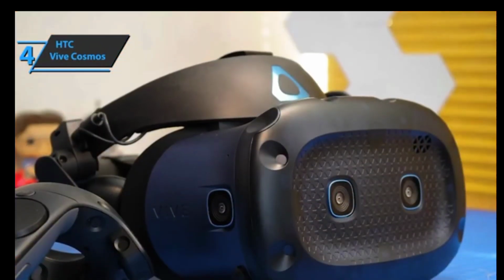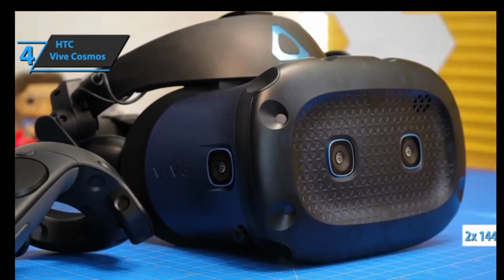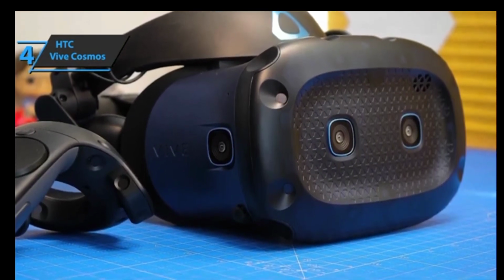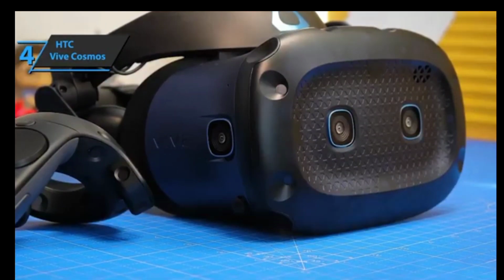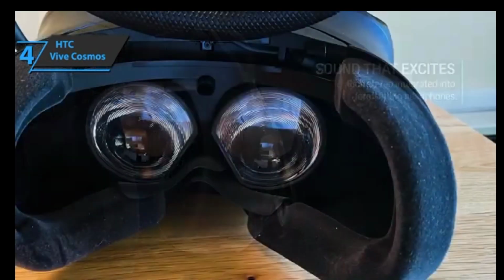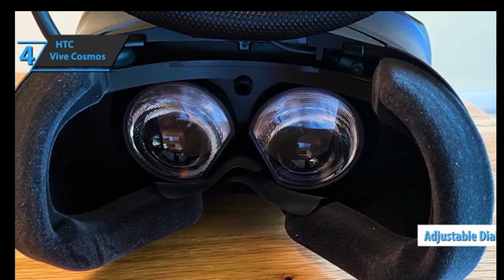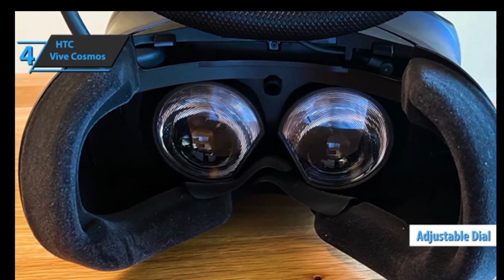The HTC Vive Cosmos Elite has 2 1440p panels housed in a large, lightweight frame on the front of the device. The Cosmos Elite prioritizes comfort and quality and absolutely shines in that regard. It's not the prettiest headset in the world, but above all, when you put this device on, you won't really notice it's on. Few sets can match this model for comfort, which is impressive considering the technology inside. There's an adjustment dial on the back, meaning everyone should be able to find a setting that works for them.